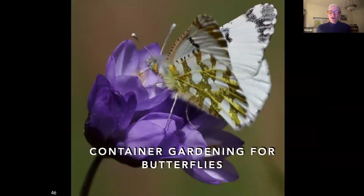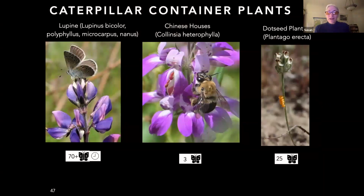So let's talk container gardening. We have got a lot of plants that do well in containers. Basically, if it's an annual or a bulb, it's going to be great in a container. So these are plants that do well in containers and where their leaves feed caterpillars. We've got the lupine, we've got the Chinese houses, and dotseed plantain, which I just will not shut up about because it's so important for that bay checker spot.